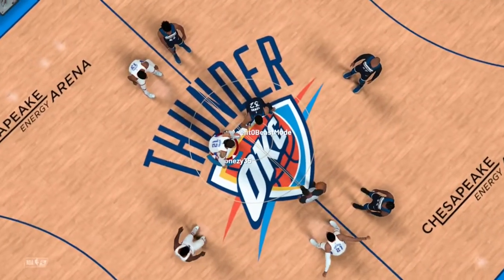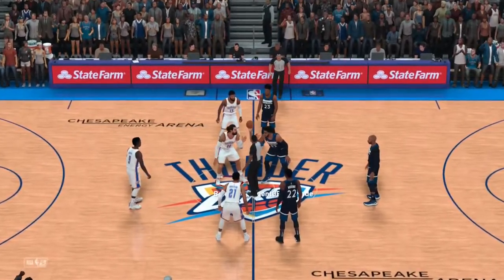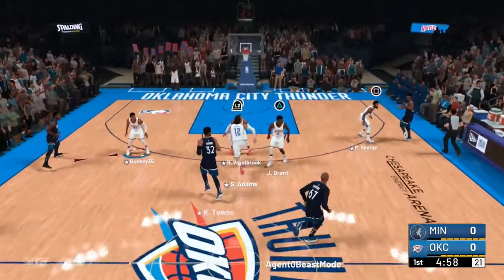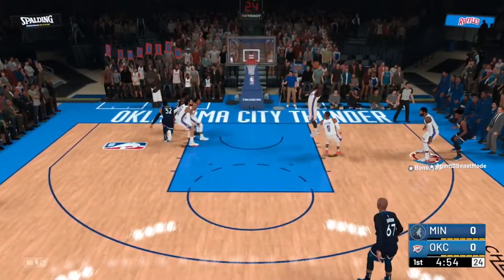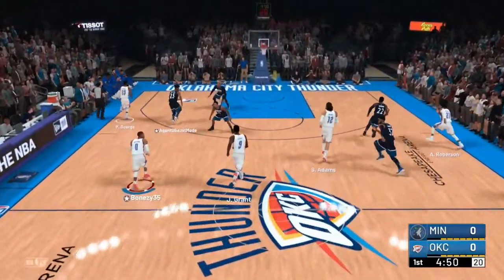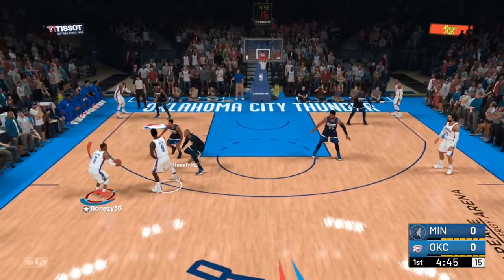It's an All-Western Conference matchup in today's game as the Timberwolves come into town for this one. It's getting noisy here in Oklahoma City. We're at the Peak, the Chesapeake Energy Arena, home of the Thunder. And here it comes, the NBA on 2K Sports. This is Kevin Harlan along with Greg Anthony and Brent Barry. David Aldridge will be reporting from the sidelines.